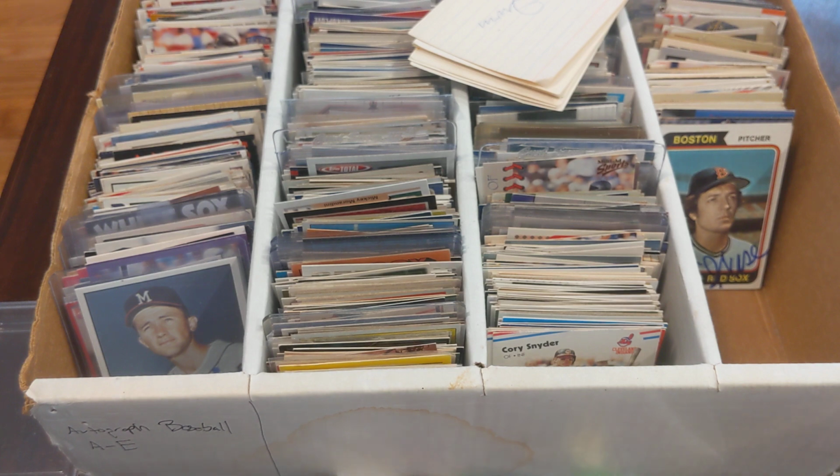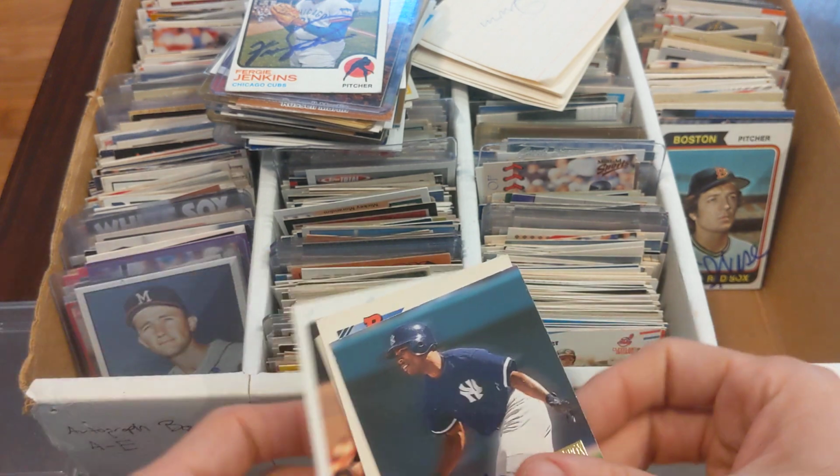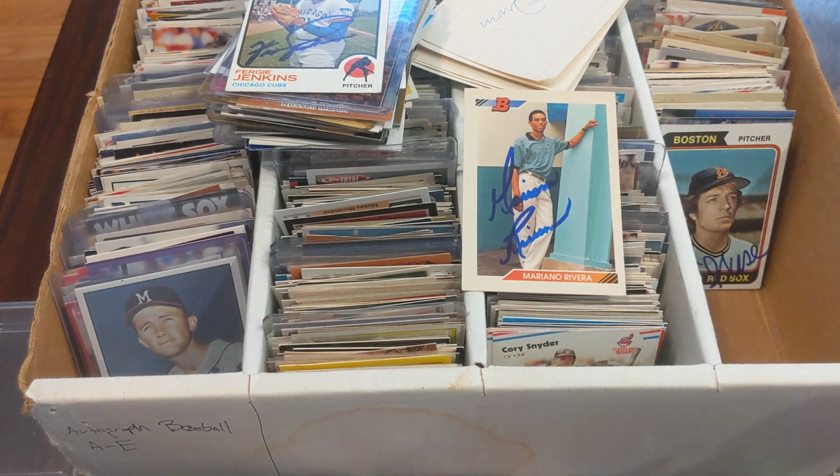All right, anyway, forgive me, guys. I'm trying to make piles out of this stuff. Oh, here's the Mariano. We'll just show the Mariano then. A few big hits, man. Very cool stuff. That being potentially one of the biggest.